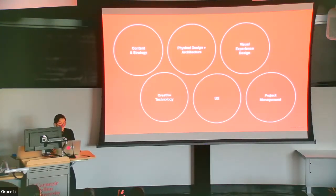So these are all the different teams at Local Projects. It would really take about 10 or so other people getting up here to explain their roles to really paint the full picture of what it takes to design a museum from beginning to end. I'm just one of those many people, and the content team, the visual experience design team, and the physical design team are described as the three legs of the stool that drive this work. We are the story that you read and experience, the space that you walk through, and everything that you see.